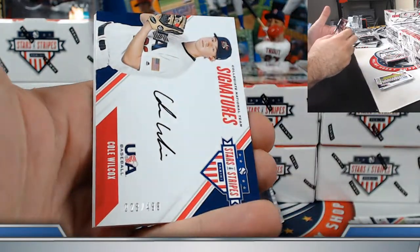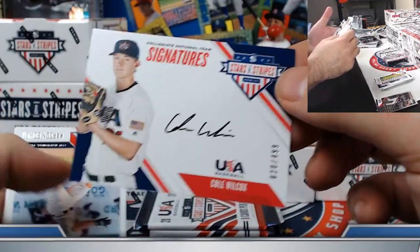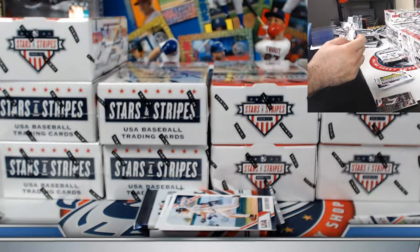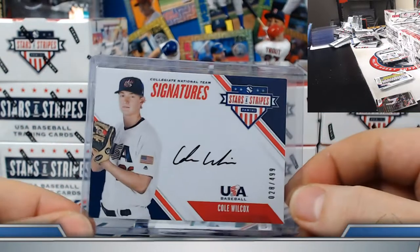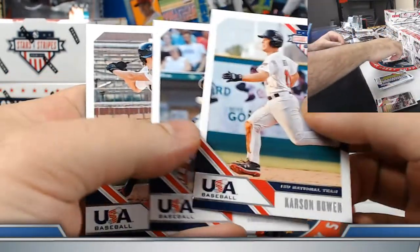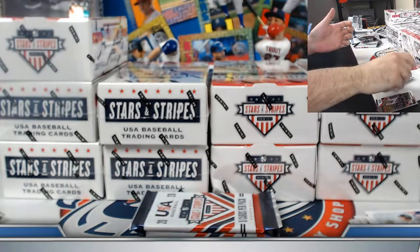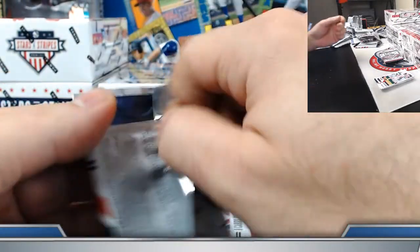Cole Wilcox, longevity. Just got the jumbo patch to 25, $4.99 on the signatures auto. Ooh boy. Yeah, unfortunately, that's kind of how the products are. There's certain spots that have autos and certain spots that don't. So it's incumbent on you to realize what's going on with each spot that you're bidding on.